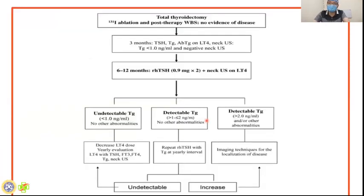Okay, so this is the algorithm for the surveillance. About the follow-up, this algorithm shows what tools are used for surveillance and when we use them. Based on the clinical pathological view, American Thyroid Association divides thyroid cancer to 3 degrees of risk of recurrence: the low risk, the intermediate, and the high risk. The main principle of the surveillance is the higher the risk, the more aggressive the surveillance must be.